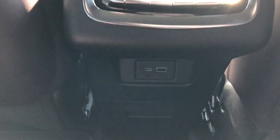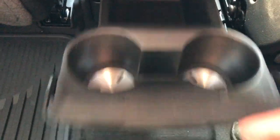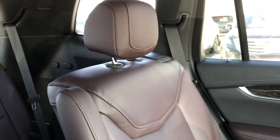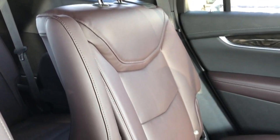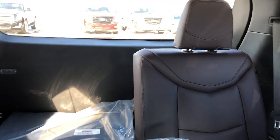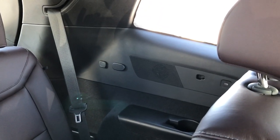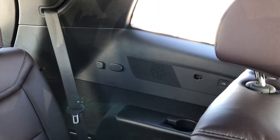Below that we have our USB-C and USB ports and our pull-out drink tray, which offers 2 cup holders, both with brushed aluminum, and storage just tucked behind. The bucket seats in the rear feature the same brown leather we saw up front. We also have our perforated leather in the lower portion of the seat and our fold-down armrest. Then we have a rear 50-50 split bench, which offers the same leather with perforated leather. And off to the side we have our 12-volt charging port, speaker, USB-C, and cup holder.